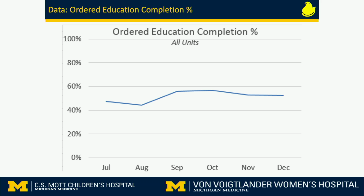This chart shows our ordered education completion percentage. We saw an increase from the beginning. So again, August is when we did our integration, and you can see it's at a low 40% to start with, and by September, we're already getting close to 60%, and now we're seeing a leveling, which is amazing.